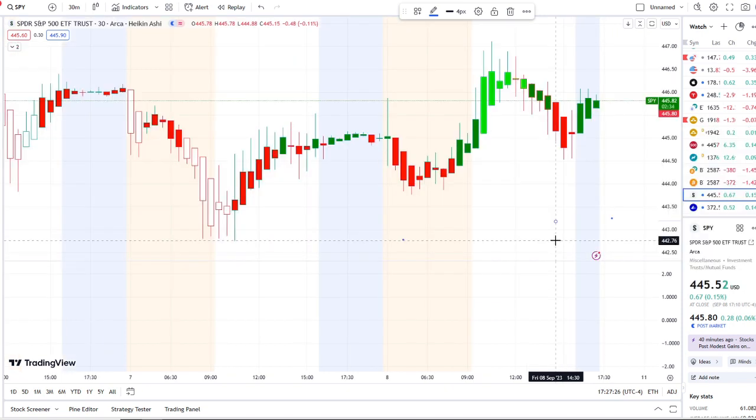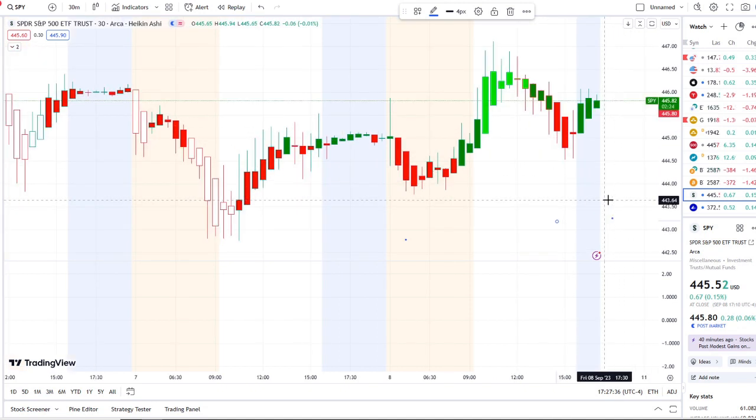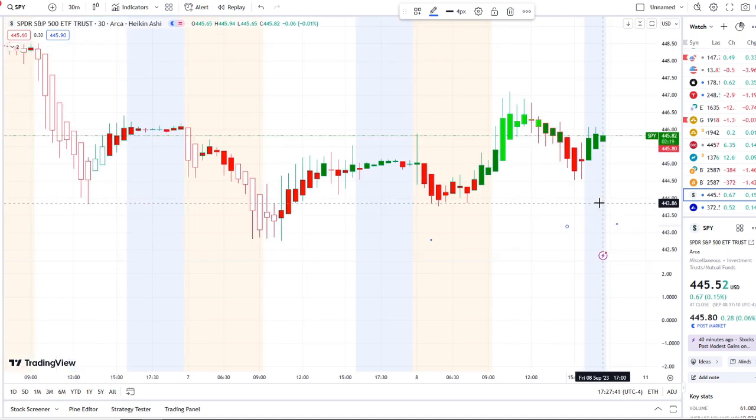So here we are with the SPY, the S&P 500 index, fighting to stay above the 445 level. Here it is trying to bounce off of it in the after hours. And in today's video, we're going to break down the key levels I would watch going into next week and what's going on with the inflow versus outflow and bull and bear indicators.